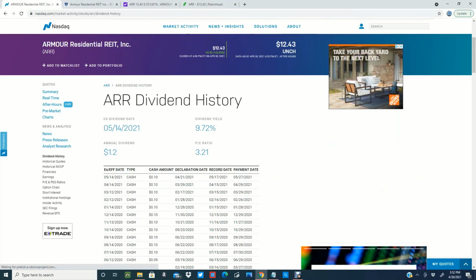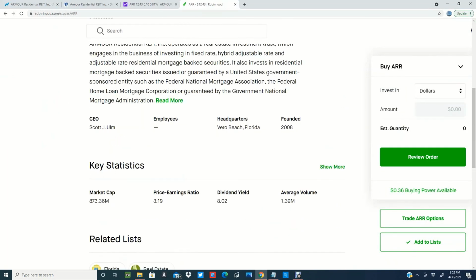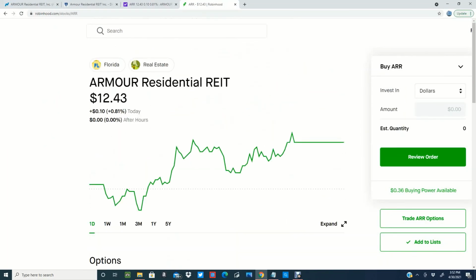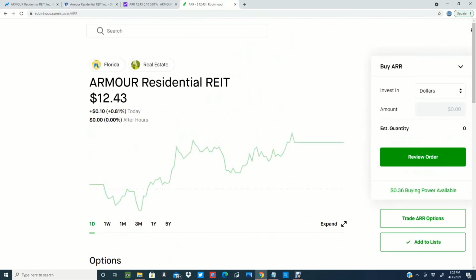Okay, so this is just a short review about Armour Residential REIT. I like them. I have a call option on them. I don't have any shares in this stock because I already have enough real estate investment trusts in my portfolio. If I didn't have any, I would have bought this. If you don't have any, this is a great buy. If you do have some, this is a good hold. So just letting you guys know, great stock.